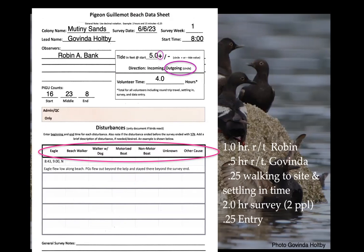Often I see the guillemots fly off and I don't see what scared them off. And then I look behind me and I see that darn eagle is sitting in that tree again. So that could be the same case, perhaps, with you on your colony. And so the example that's written here is at 8:43 with a commentary that the eagle flew along the beach. And then the PGs flew out beyond the kelp and stayed there beyond the survey ending. So that's why that second time is at 9 o'clock, and the letter N for did not end before the survey ended.